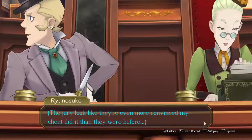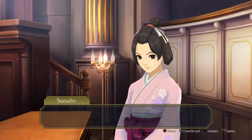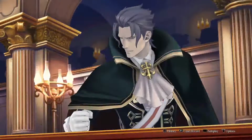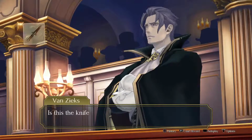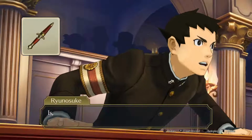The jury looks like they're even more convinced my client did it than ever before. It appears to have made everyone even more dubious that Mr. McGilded is telling the truth. If only we had some evidence to counter their suspicions. Mr. First. Oh, yes, sir? Is this the knife you saw? Oh, good grief, yes, that's it, the very one, sir.